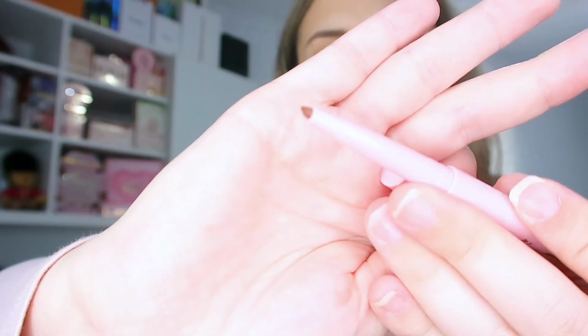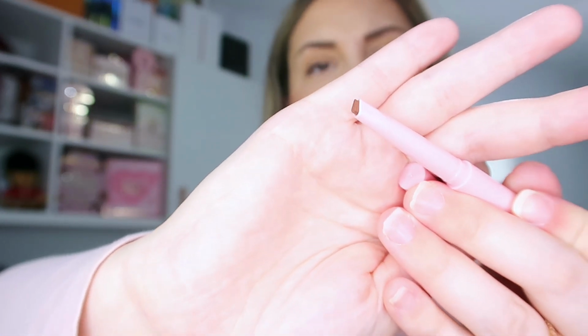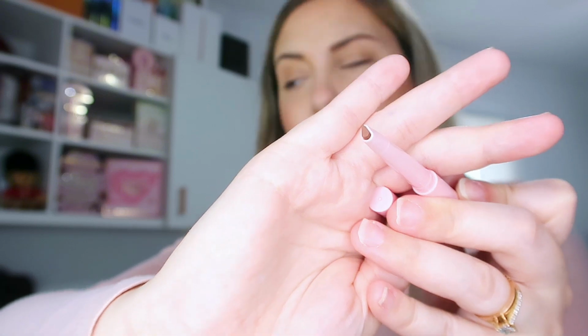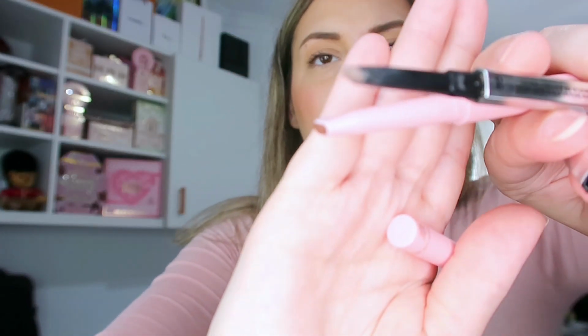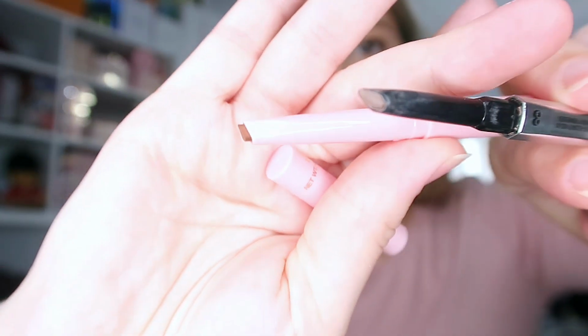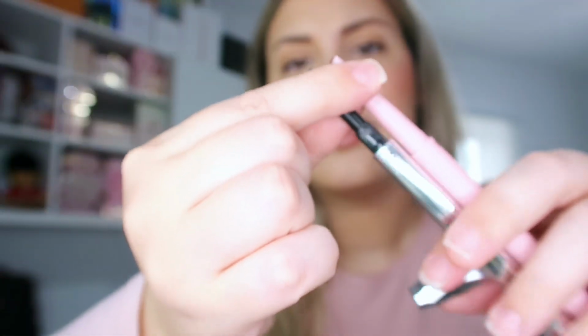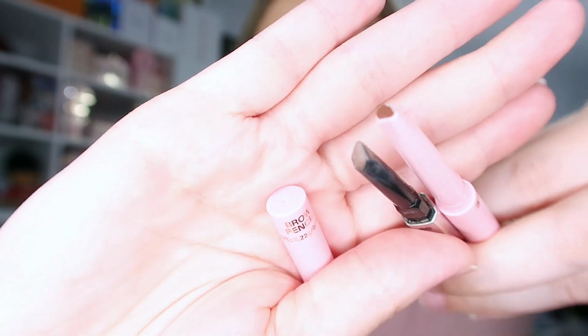One side it is the triangular eyebrow pencil. This reminds me of the one that I use actually from Benefit. It's got the same look to it. If I show you guys, so similar. I would say that the PLOUISE is slightly thinner. I'm trying to show them to you so you can see the difference, but they're very similar in shape. So we have eyebrow pencil.